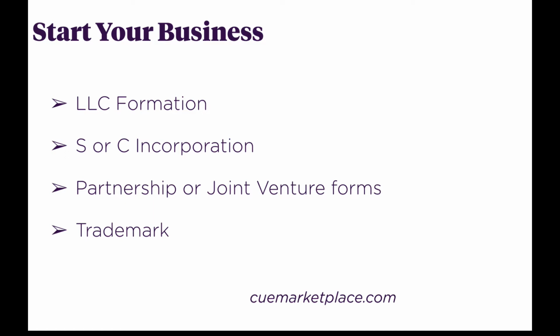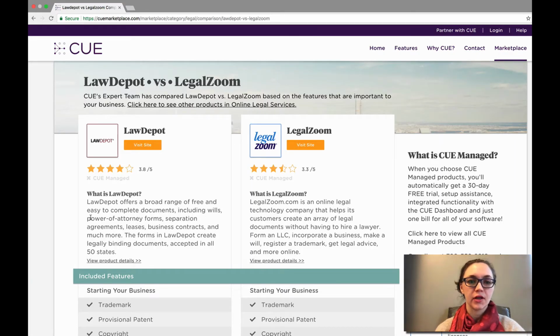If you're starting a business, knowing what you need can inform your decision about which online legal service to use. Both LawDepot and LegalZoom have LLC formation, S or C incorporation, partnerships or joint venture forms, and also trademark registration. There are some differentiating factors between the sites. Let's take a look at the Q comparison chart for some examples. We have LawDepot on the left, LegalZoom on the right, and if we scroll down, I'll walk you through just a few of the features that are included in our chart.